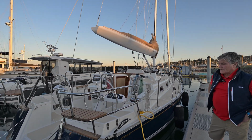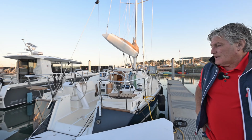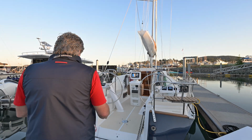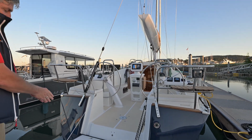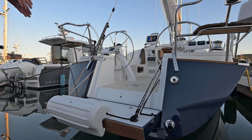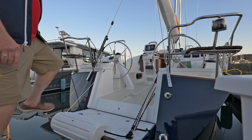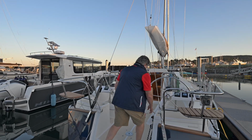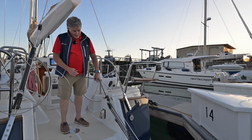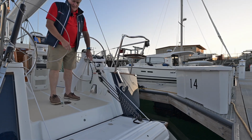Couple more points as I come back here. This tailgate drops down, and as I step aboard, I'll point out a couple things. This center area here is where the telescoping boarding ladder for the swim platform or step back is. Notice the ability to pull this up. It's not hydraulic, it's not electric. It's basically a block and tackle system. It makes it super easy to pull it up and down.